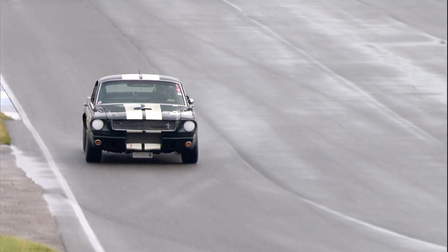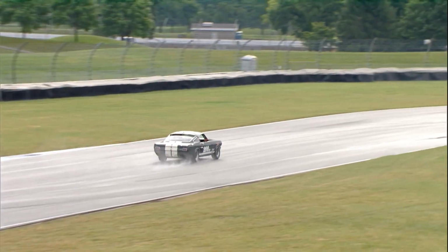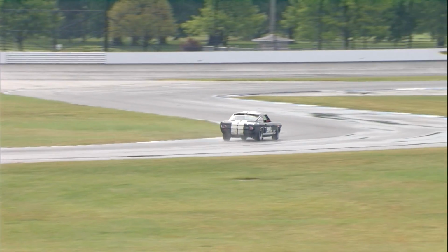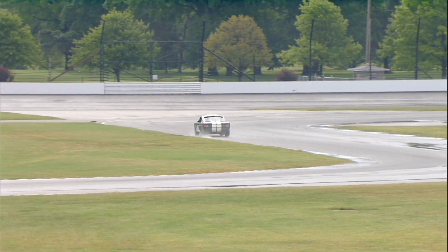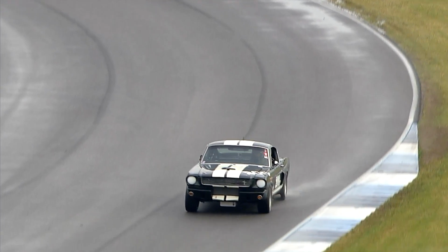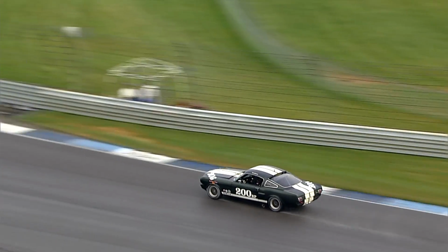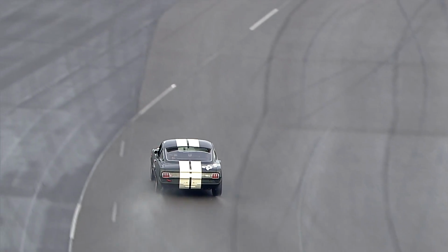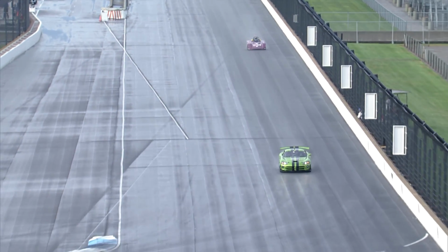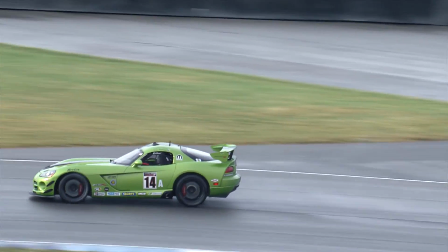Sterling Mullichek in the number 7B Mustang. And in the number 200, that's Patrick Sessions. Sessions picking up a spot and now shown in 11th. Your leader, the 14A of Robinson, crosses start-finish, and chasing him 2.2 seconds back is the Spec Racer Ford number 58 of Cliff White, your early leader.